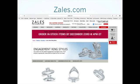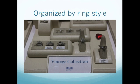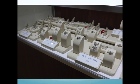So a year or so ago with my clients, I started recommending that we get rid of all of these vendor displays from the vendors who have no real following in the public's mind, and that we instead organize the rings in their showcase by style, and combine together all of the rings that are of a similar style on a single platform to make it easier for the customer when they come into the store to find what they're looking for. So yes, all of the halos from all of the different vendors, whether that was your own store brand or some other unknown brand, would be combined together on a single platform in the showcase.